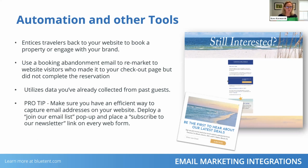So then, some 24 hours or less, you get an email that says, hey, are you still interested? This property is still available. Hurry, some sort of call to action there. And then you can complete the booking from that email.